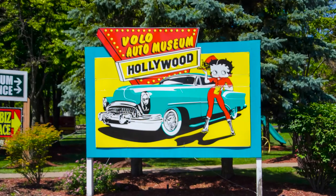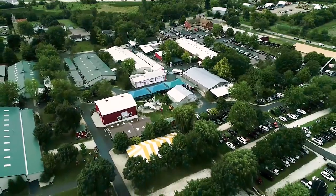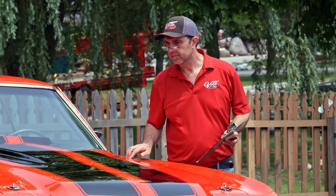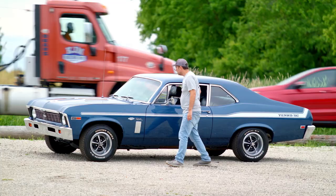Hi, my name is Jay Grams. My family has owned the Volo Auto Museum since 1960. We have a few hundred of the most exciting collector cars, and they're all for sale in one location. I personally have handpicked them from around the country.